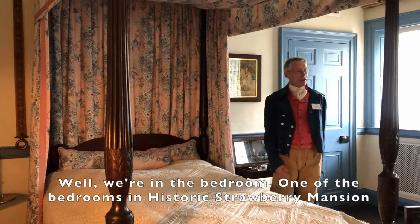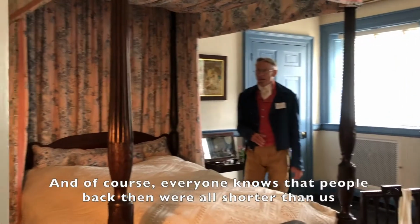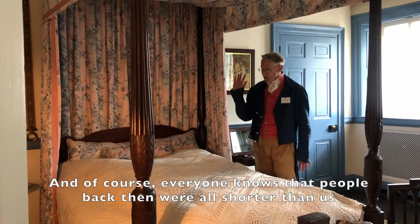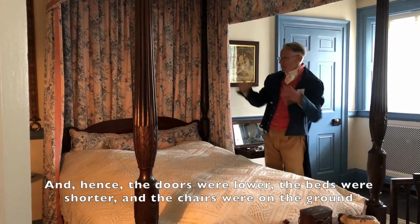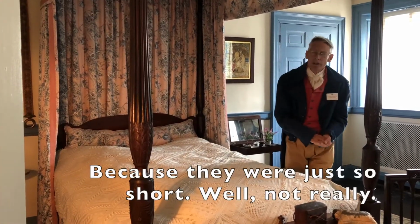Well, we're in one of the bedrooms of the historic Strawberry Mansion, and of course everyone knows that people back then were all shorter than us, and hence the doors were lower, the beds were shorter, and the chairs were on the ground because they were just so short.